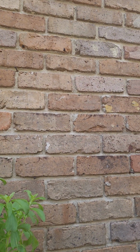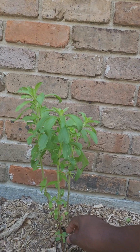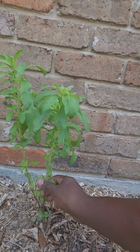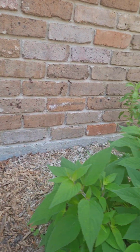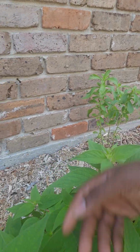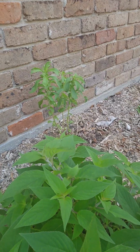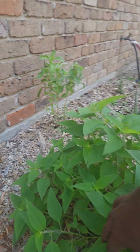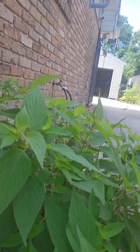This is where I tried to propagate the other one from. I broke a piece off from the bottom and broke it into pieces and put it into that pot by the kitchen window. But this is the stevia. This is pineapple sage. So I'm going to have to give my mama a few leaves of this and see how she likes it. I don't know how to eat it, but it smells like candy. I did try to make tea from it. The tea didn't have much flavor.